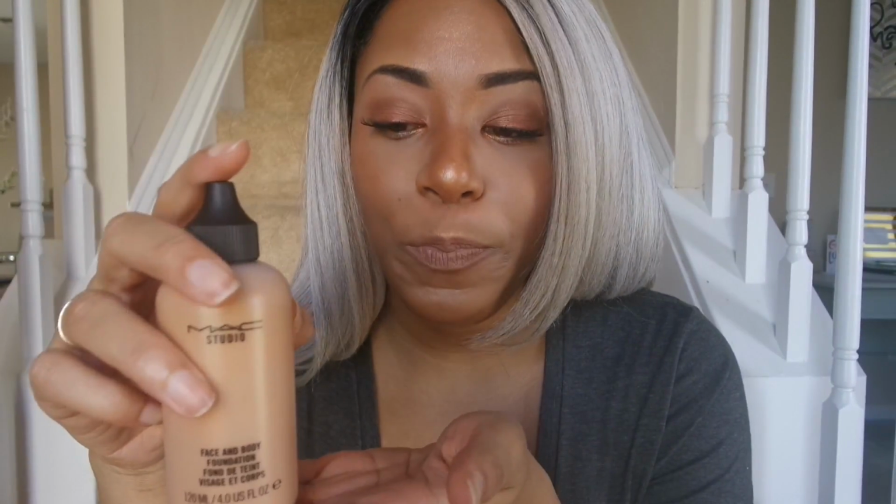So now I am back for my final thoughts on the MAC Face and Body Foundation. I've only been wearing it for about 4 hours, but I'm going to use this as my final review time because I'm about to install some hair, and I get kind of hot when I'm installing hair. It takes a lot out of me, there's a lot of movement, and sometimes I wipe my lashes off and my makeup gets all over the place. Check out my other crochet hair videos if you're interested in my crochet hair series. But yeah, my thoughts on this foundation.